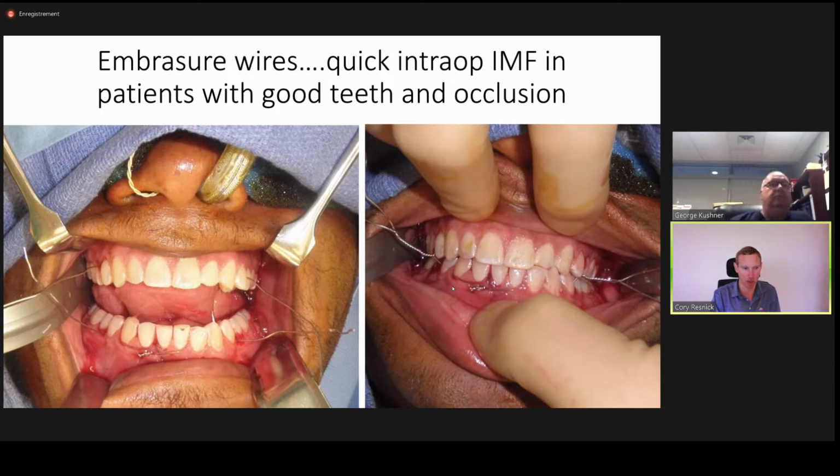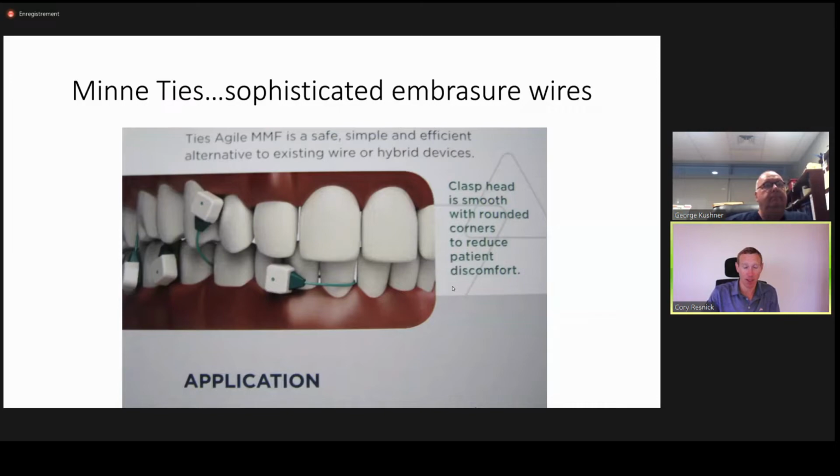But this is a way to get intermaxillary fixation during an operation very, very quickly and simply in the right patient with a good dentition and tight dental contacts. And then there are some, you know, fancier versions of similar techniques. These are kind of an elevated version of the embrasure wire. They use the same concept as the embrasure wire, except without using wire and instead using a much gentler type of approach.